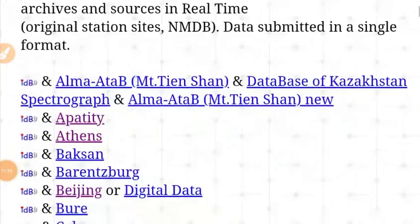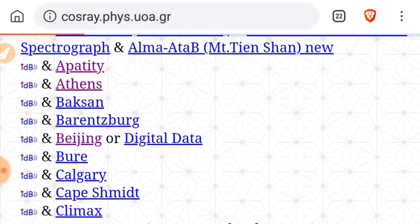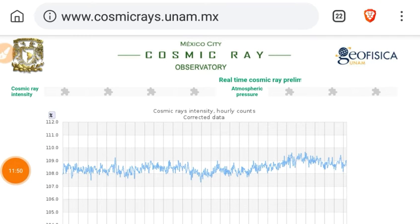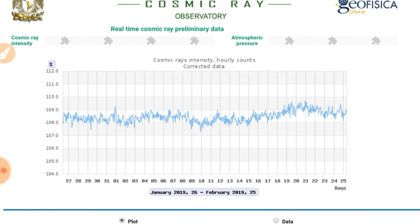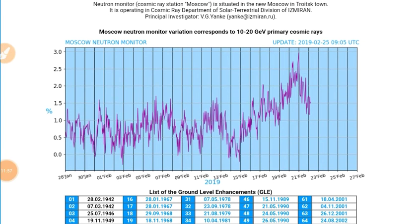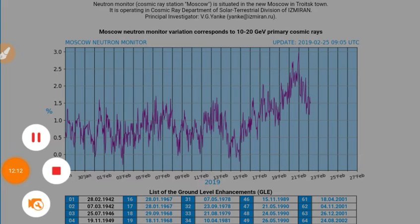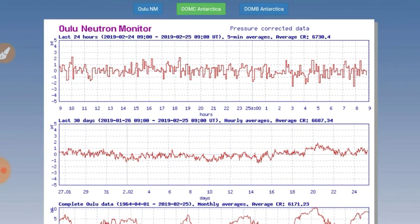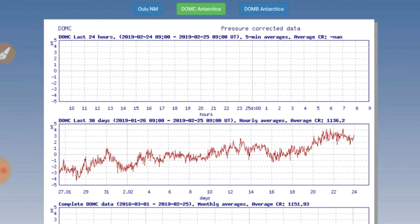It's got a whole list of cosmic ray stations. Feel free to explore it. First, we'll look at Athens. There's the data from that. Next, Mexico City. Here's Moscow, calming down a little bit from the extremely high levels that were received 2 days ago. Actually, it looks like they're a little behind there. Make that 4 days ago. Here's Oulu, Finland. And next we've got DOMC, Antarctica. And here's DOMB, Antarctica.